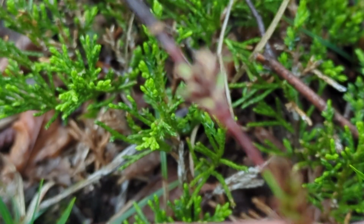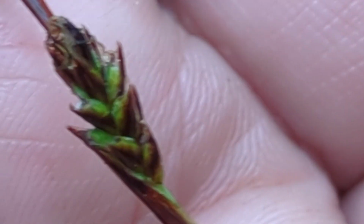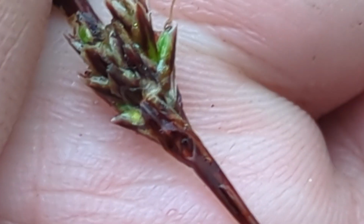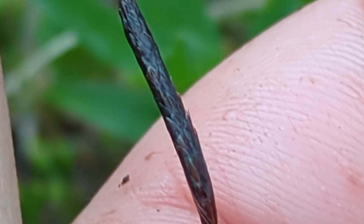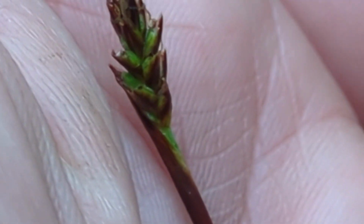And I believe if I can get in there really good, the little scales there are supposed to be particularly of interest there. Silvery margins to the scales. Oh yeah, look at that. They're beautiful up close. You should really appreciate your sedges. Don't be a square. Presumably that's where the anthers would have come out. These would have been the female flowers, going to ripen into achene-like fruits.